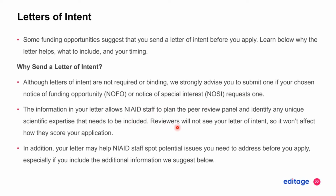So basically, you're letting the program officers know that you're intending to apply for the grant. And the reviewers of your grant will not see this, only the program officers. So it's kind of like, when you submit a manuscript to a journal, you're writing a cover letter to the editor-in-chief, convincing the editor-in-chief that your research is novel. Maybe the reviewers will not see this cover letter, but the decision makers will see it. So this letter of intent will not affect how reviewers score your application because they won't see this letter. Only the program officers will see it.